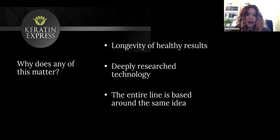So as I mentioned in the beginning, the chemists that research these ingredients are world-renowned, and that's why I like to educate on why the products work. It's not just because it's cost-effective or quicker to apply, which is awesome, but it's also because we're just trying to maintain the integrity of our clients' hair.